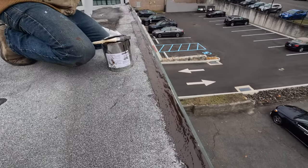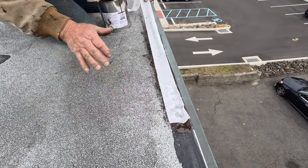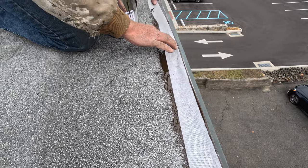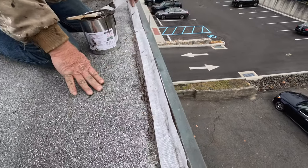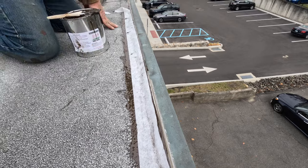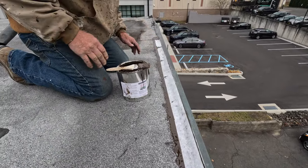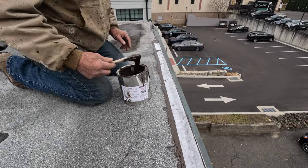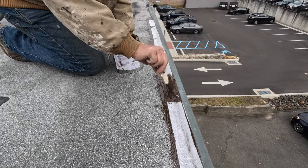Fleece, I cut this one in 2-inch strips. I don't want to use 4 inches, no need to. You waste a lot of material that way. You can cut it in 2-inch strips, and you save a lot of material and time by cutting it in 2-inch strips, just like that. And look at it. That is sealed. You never have to worry about this again, never.